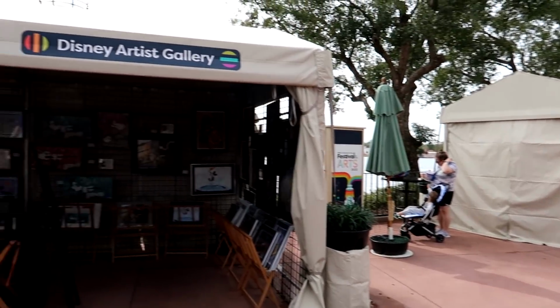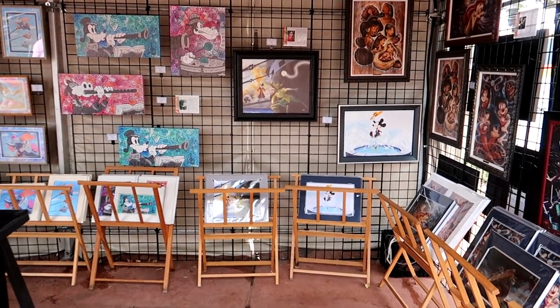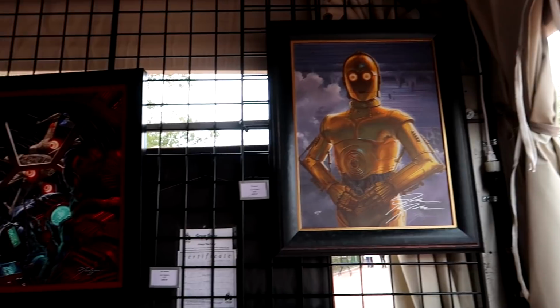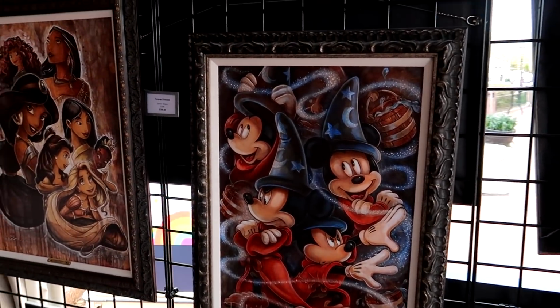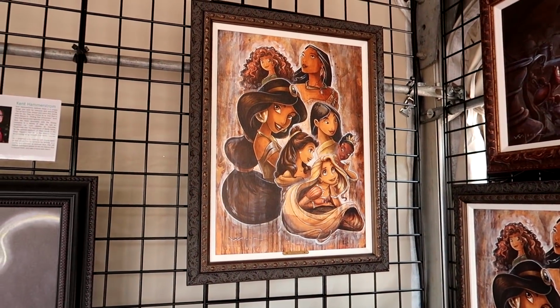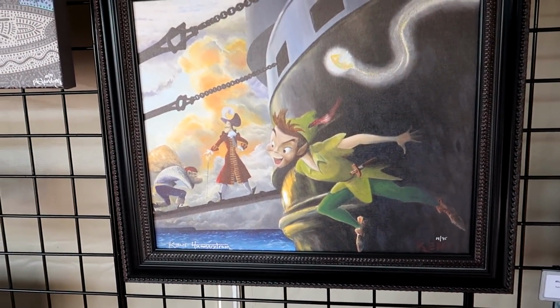I guess for the art festival they have these little art tents here. They have Disney themed art. Oh, there's some Star Wars art. There's Fantasia art. We have a Little Mermaid, a mural of princesses. We have Peter Pan being very sneaky.